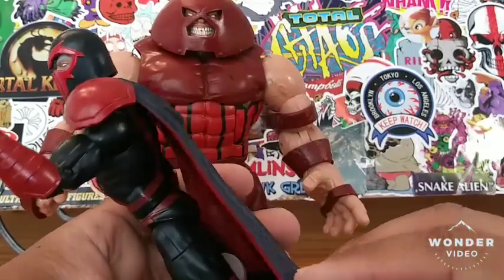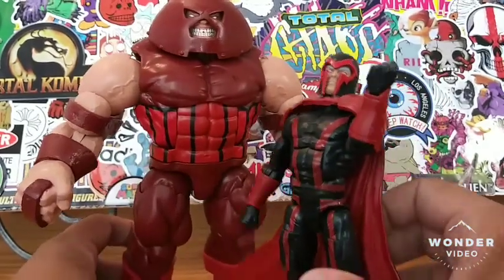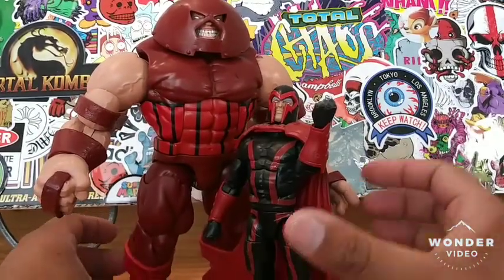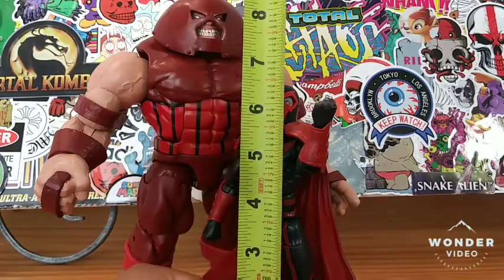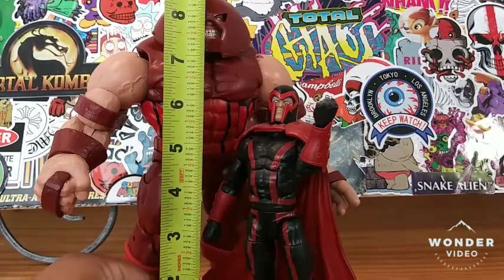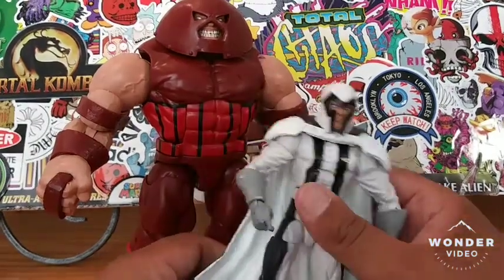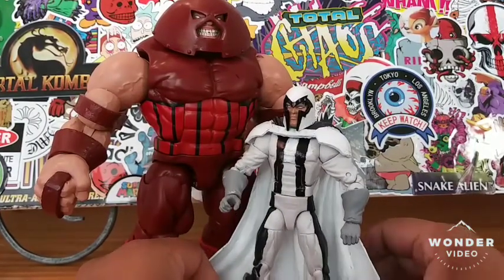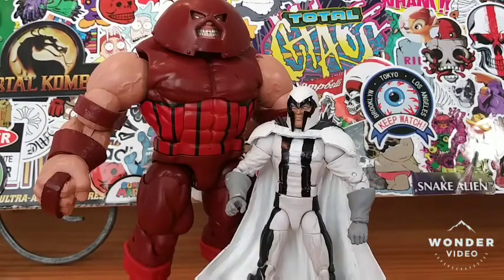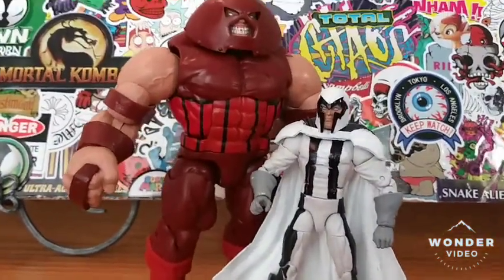And when this Magneto first came out, I wasn't too happy with him, but over time this Magneto has grown on me, and they actually size up very well. Juggernaut overtowers this Magneto, and this Magneto stands at about 6.5 inches, and then the Juggernaut is about 8.5 inches. For the hell of it, I figure I'll throw in my custom white Magneto with this Juggernaut, just because. And this is how he sizes up against the Juggernaut.